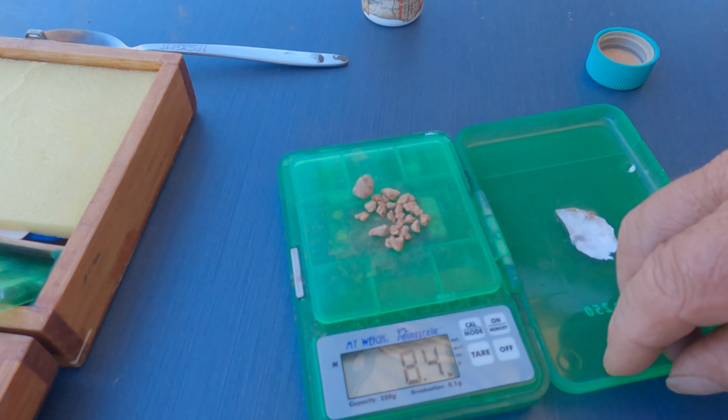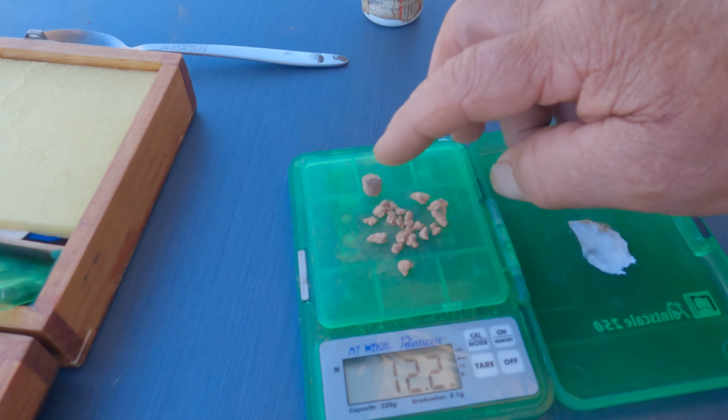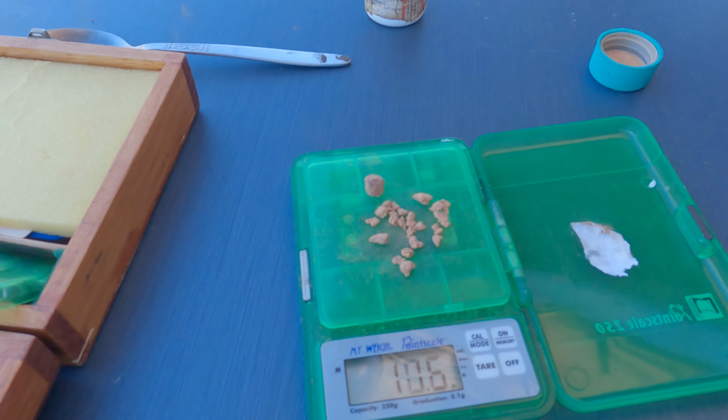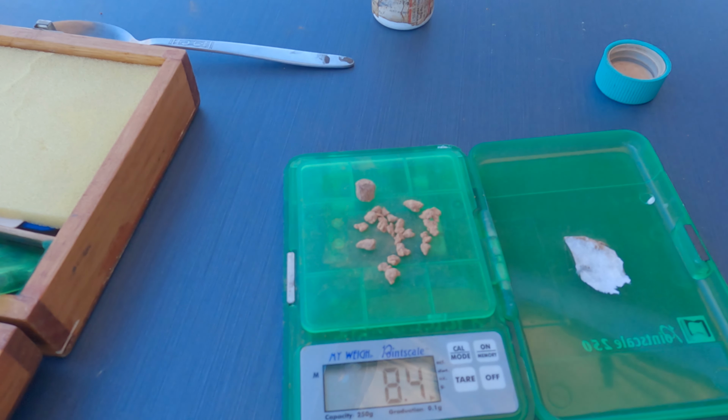Alright, ended up with 22 bits. 22 bits for 8.6, 8.5.